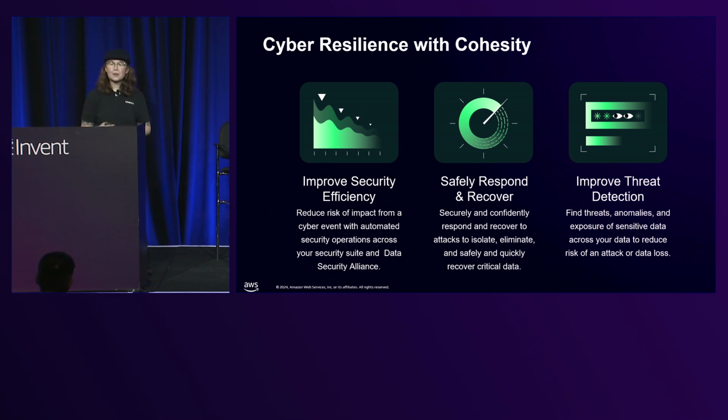The other key factor is that we want to help improve your threat detection. So we have tools like Cohesity DataHawk, which give you the ability to stream in threat intelligence, including your own threat intelligence feeds if you're a large company and you have your own threat intelligence team. We have the ability to pipe that into our interface so that if you are dealing with an emerging threat, you have the ability to gather that data and understand what workloads could potentially be getting impacted. So that's how we do cyber resilience at Cohesity.